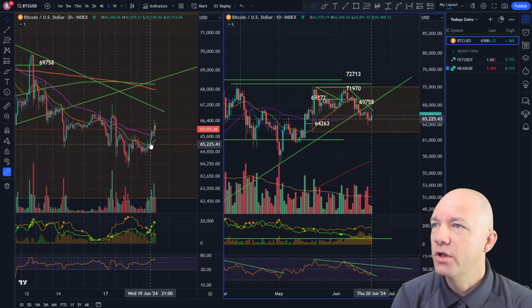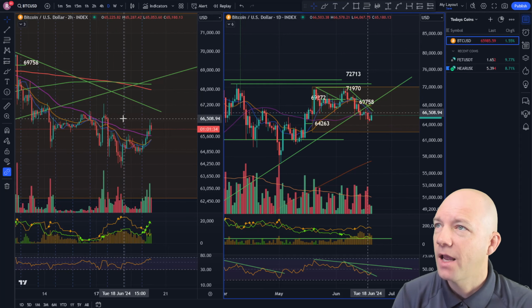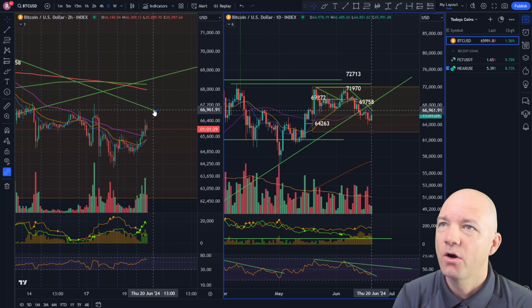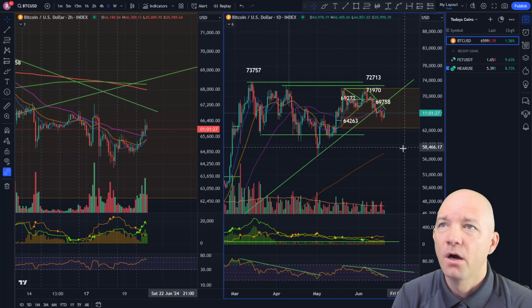But BTC looking pretty good. Good action all the way through the day today. There's a good possibility we continue a little bit. We should find resistance at this trend line though. But the sooner we break it, the better.